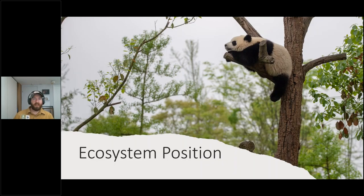So where does it fit in with its ecosystem position? It is not the top of the food chain. This bear, its diet is 99% bamboo, and it's super, super niche. It sits there, it eats bamboo for somewhere between 14 and 18 hours a day, and then sleeps the rest, and then wakes up and eats more bamboo, repeat. It doesn't have the boom and bust cycle that polar bears and brown bears have. It doesn't hibernate. It basically just eats bamboo.